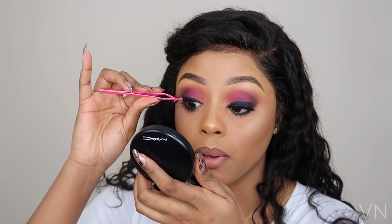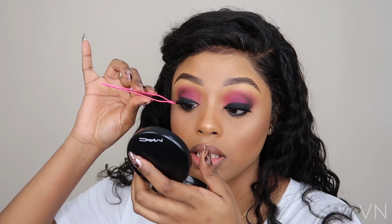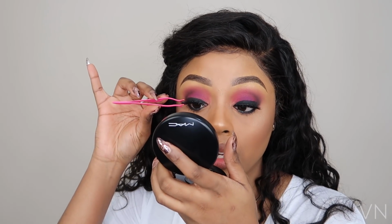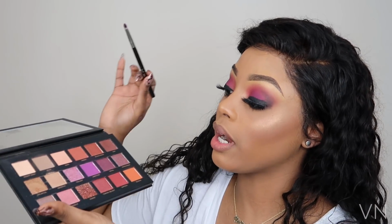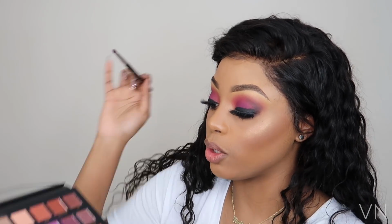So now guys, I'm just gonna put my lashes on. I've already got some mascara on my actual lashes, so that's fine. I'm not gonna lie, these tweezers are super helpful, just because they're slightly curved, so it holds onto the lash properly. And now guys, I'm just gonna smoke out my eyes with that same purple and some of this oud on top.